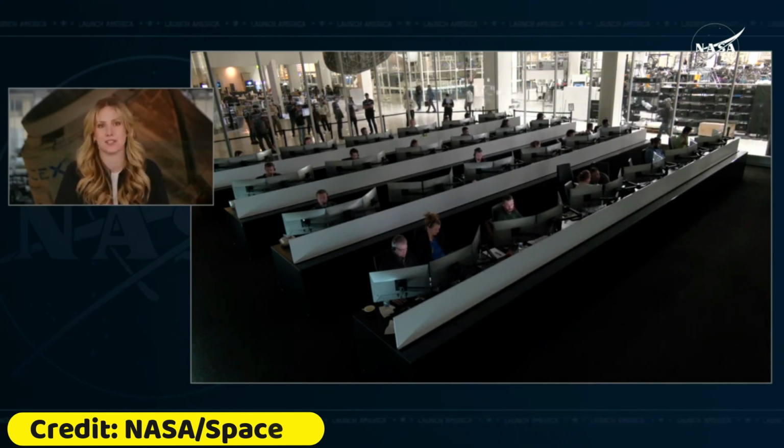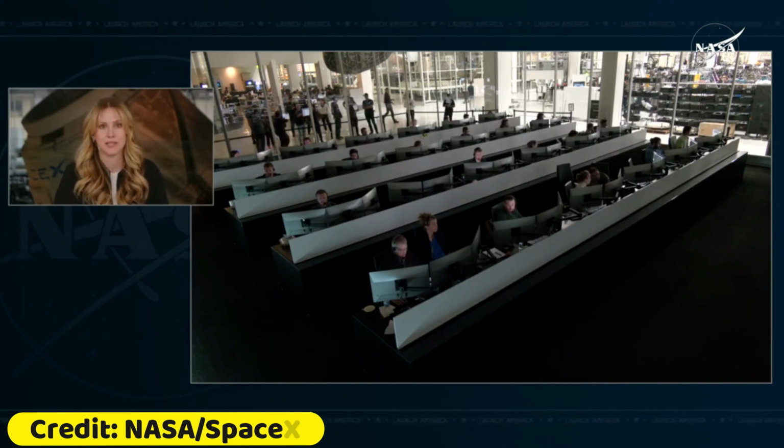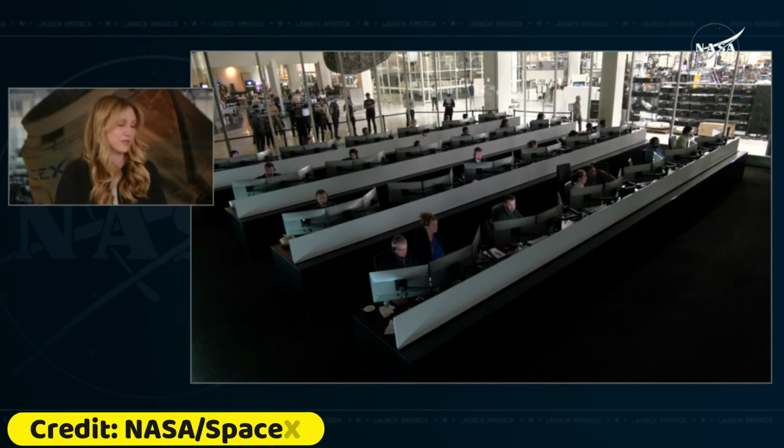But all in all, everything has been great today. All events have been executed on time as expected, and we are looking forward to a splashdown of the Crew-9 crew at about 5:57 p.m. Eastern Time or 2:57 p.m. Pacific Time. Between now and then, things are going to start moving quite quickly.